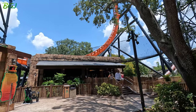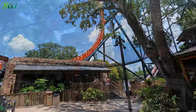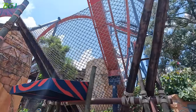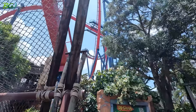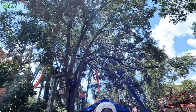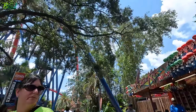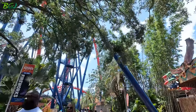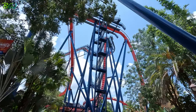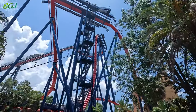Tigris is a Premier Rides coaster, and as you can see, it just goes around in two loops. Now here we have Shikra. Shikra is made by B&M, and it's a drop ride. You go up and then you come down this big huge drop. A very fun ride.